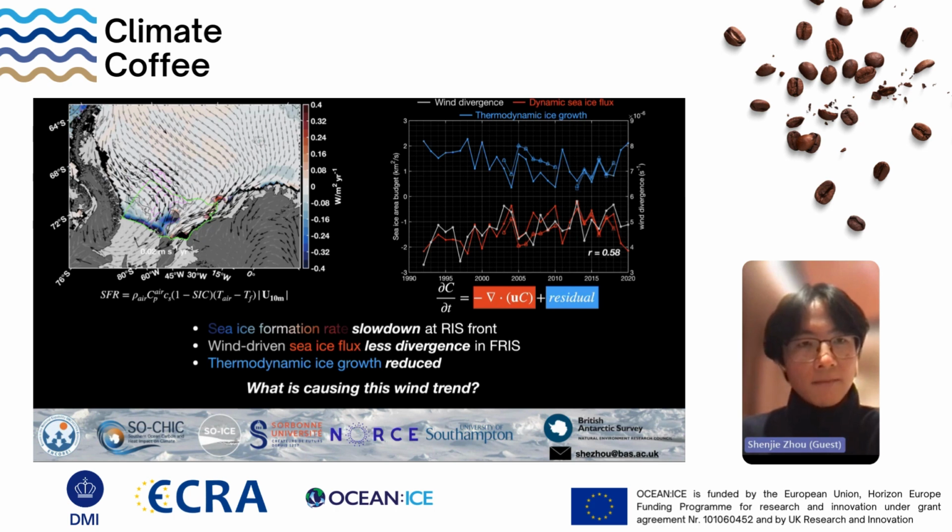So on the top left, the colorful map that I'm showing here is the linear trend of the wintertime sea ice formation rate. The sea ice formation rate is computed according to these bulk formulas. So it is essentially an estimate of the available heat flux that can be used to form sea ice at each given sea ice condition.